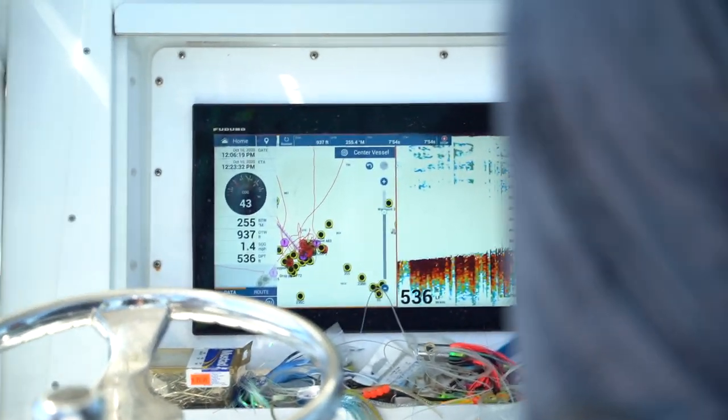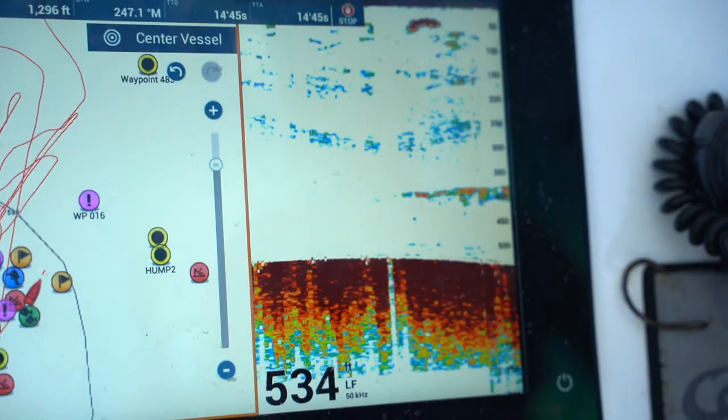Now look right here, that's all tuna right here. Yep. That's all tuna on the screen.